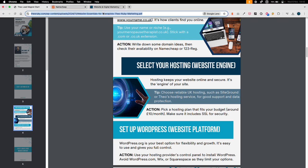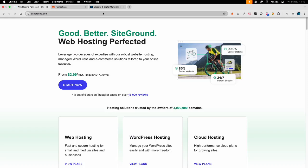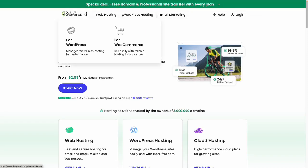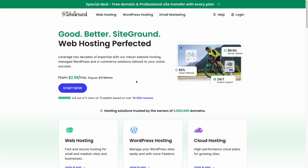Otherwise, my recommendation is normally to use something like SiteGround. You wouldn't need any of the advanced hosting. You can just go with the basic one. If you've got a small practice site, you haven't got any complicated bits on it, that's a really good starting point.